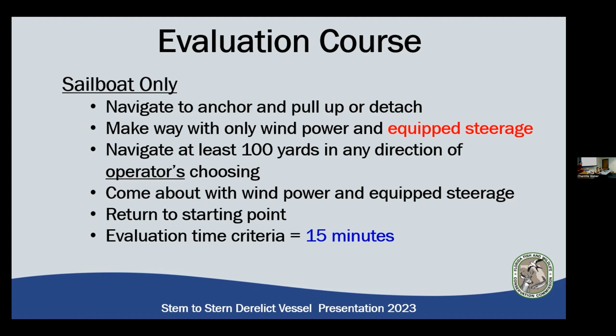If they're a sailboat only, they pull up to the anchor, they've got all the rigging up, they detach from the anchor, and the officer says go. They take off, they go 100 yards in a direction of their choosing. They come about using the equipped steerage on the vessel and wind power only and return to the starting point. And they've got 15 minutes to complete that test. That's just a little more than a slow walk.